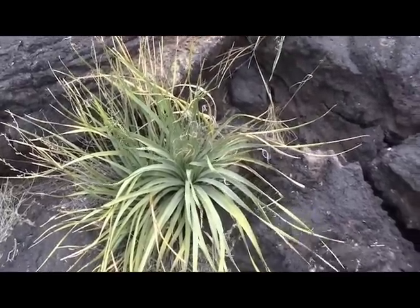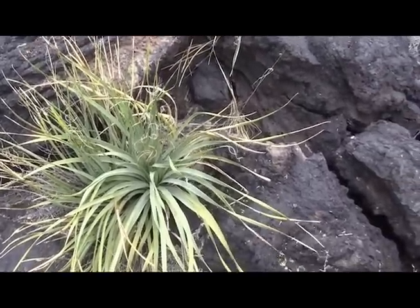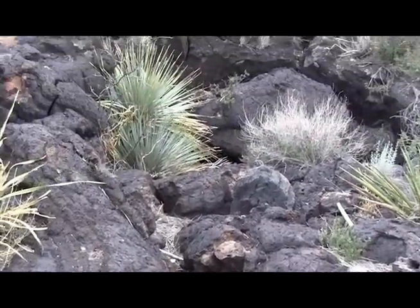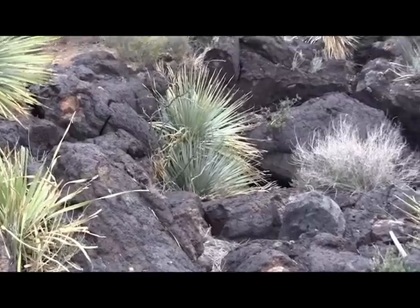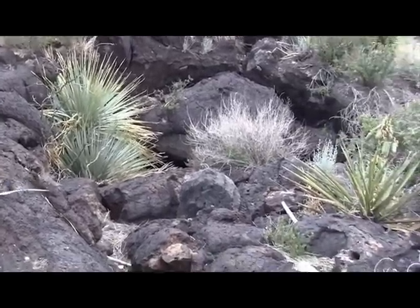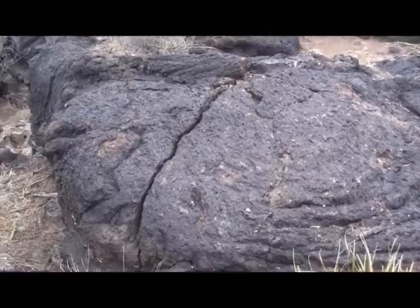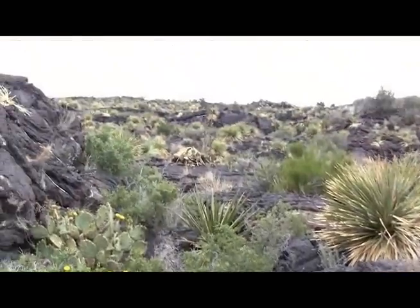And there's another yucca of some sort. I have a couple of those in my yard. Look at this little lava flow down here, and then that's a big yucca down there. Really cool.